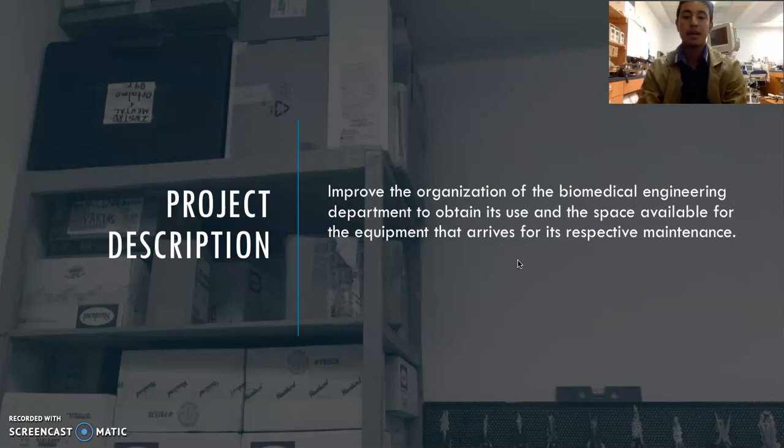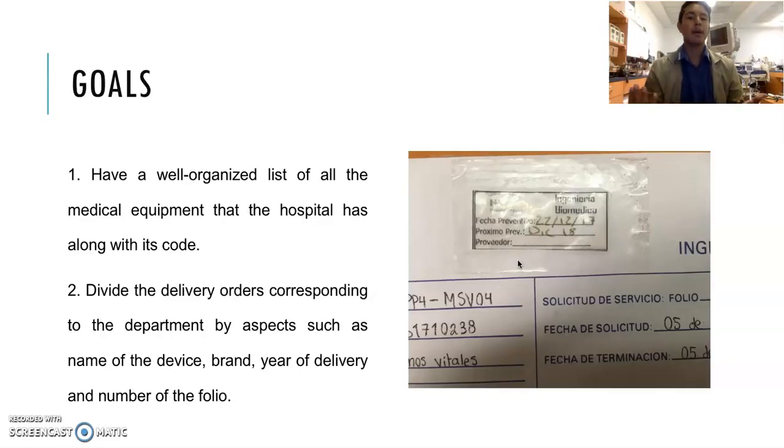As we can see in the background, there are the useful boxes that we already have, and beside them are all the tools we use, well organized. But what about our goals? We have 4 principal goals, and the first one is to have a well organized list of all the medical equipment that the hospital has along with its code.